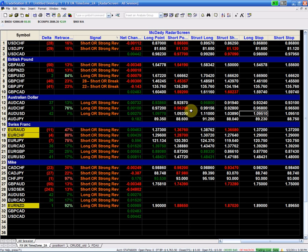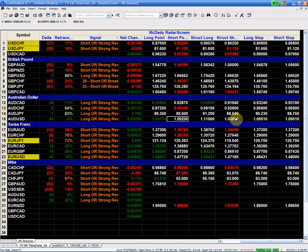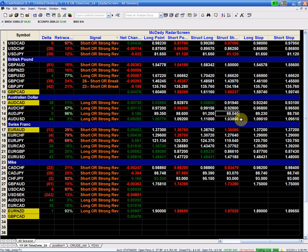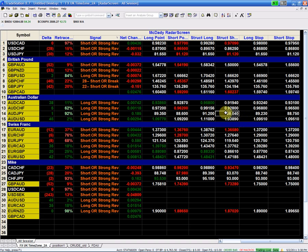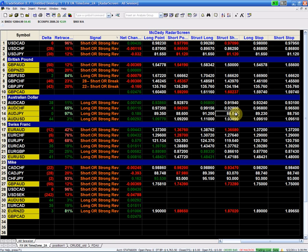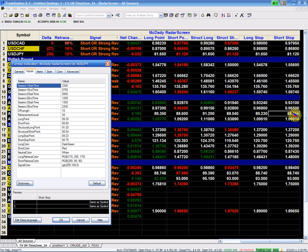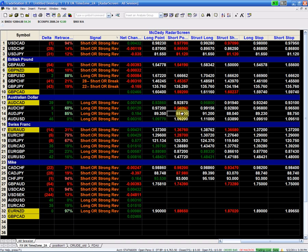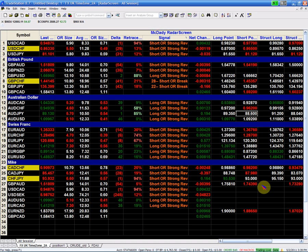My short point is 88.60, and my structure short is the 88.04, so I got 50 pips below the structure. So if it breaks the short, it should go pretty fast to the structure point, and my structural short in this case is the 88, and my stop, I'm sorry, is the 88.75, so I'm risking about 15 pips on that trade. Okay, that is the Aussie yen.